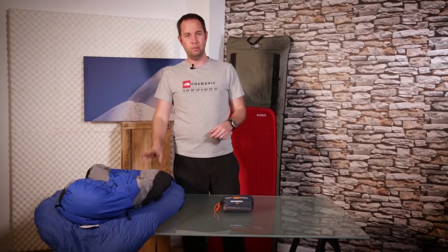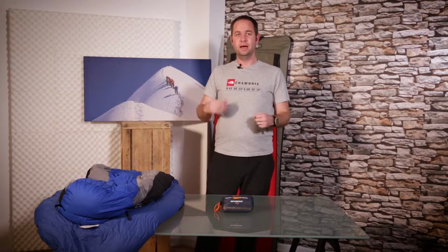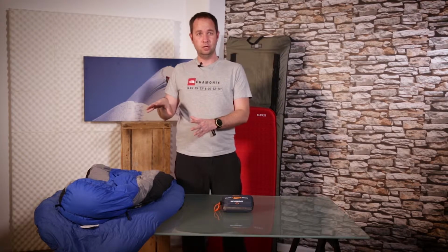So think about that when you're buying a sleeping bag. Think about whether you're going to go down the synthetic route or the down route, and then also look at what trip you're on, look at your kit list, and think about what comfort rating bag you're going to need to get. Also look at the pack size of it, because it's going to need to go into your duffel bag to be carried. So you don't want a huge sleeping bag that's going to take up half your duffel bag.